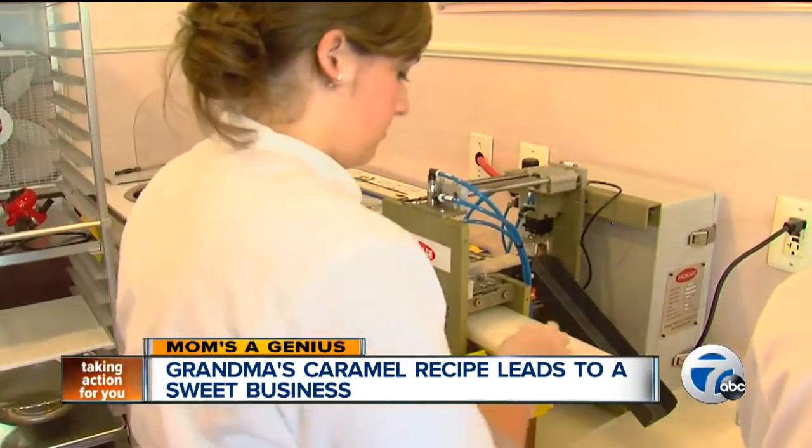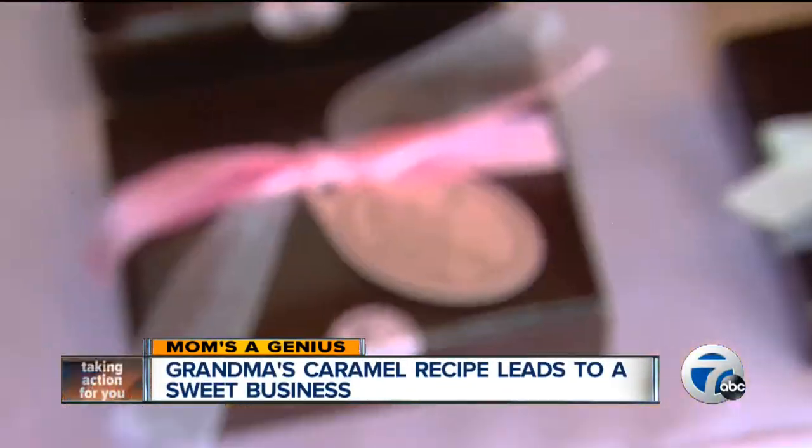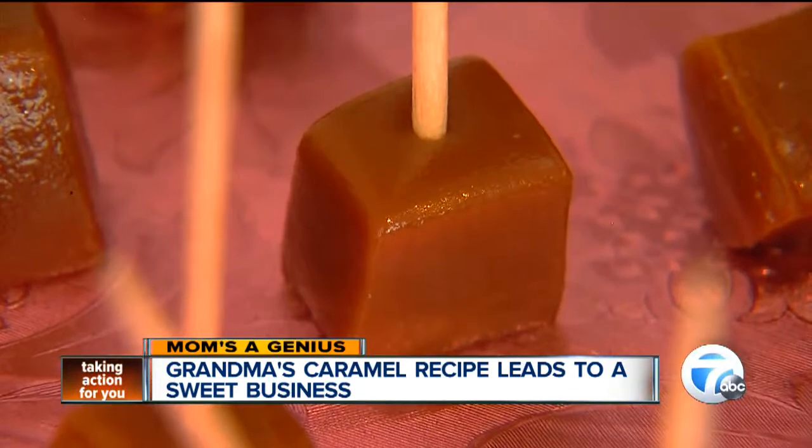But then again, Grandma wasn't making a business of it. By July of '09, we sold our first caramel. You did? Yep. How many have you sold since then? Oh, holy catfish cow. We have sold over 1 million. The company, Kelly's Caramels. There's your standard vanilla caramel, cherry, coffee, pecan, cocoa, and sea salt.